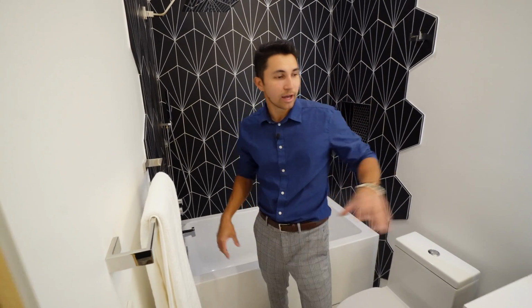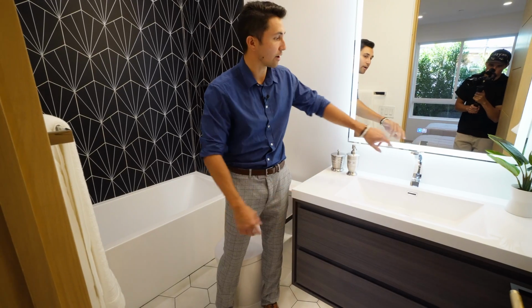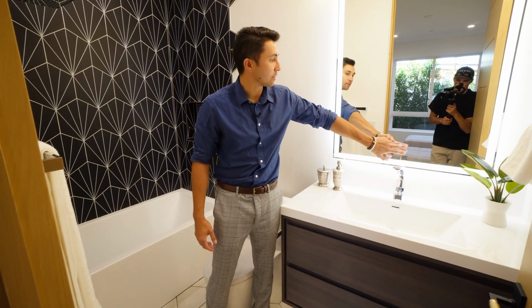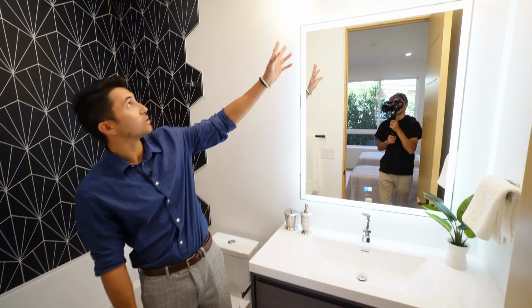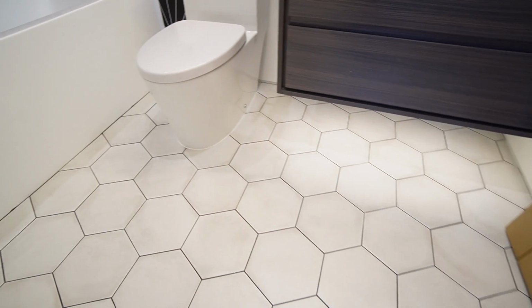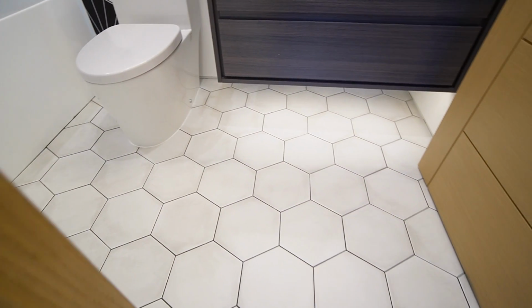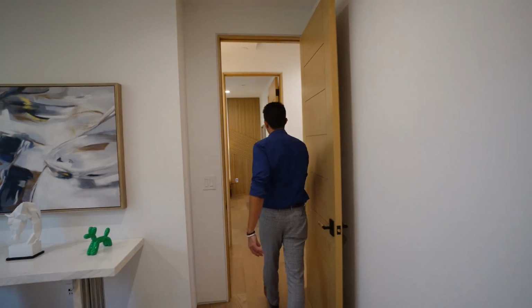Then you have your toilet, floating vanity, very modern in the tones and the finishes in there. Modern sink where you have the light bordering it. You can change tones, change colors on it as well. 2 light fixtures above, and you have the white tile on the flooring in the hexagon shapes. But now let's show you how it is inverted from that next bedroom.